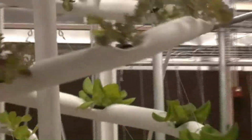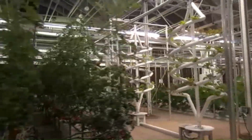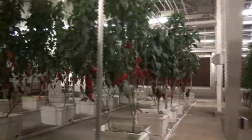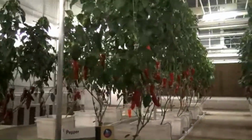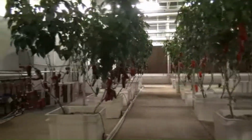Some of our best ideas have been inspired by nature, like these fruit and vegetable trees. By growing these ground plants vertically, we can increase yields and better control diseases. These crops taste as good as they look. In fact, we serve more than 15 tons of produce from our greenhouses.